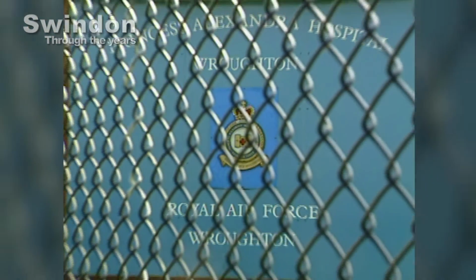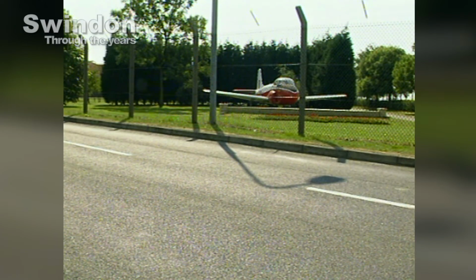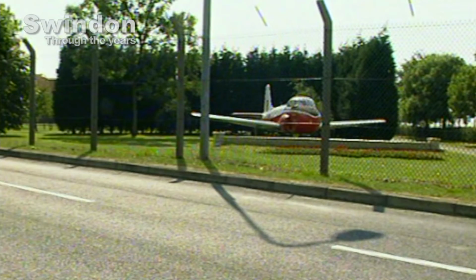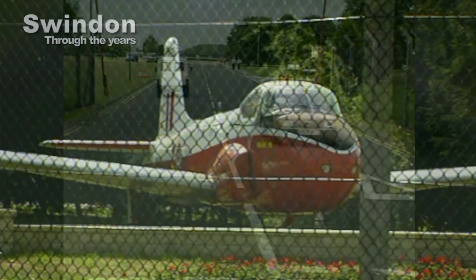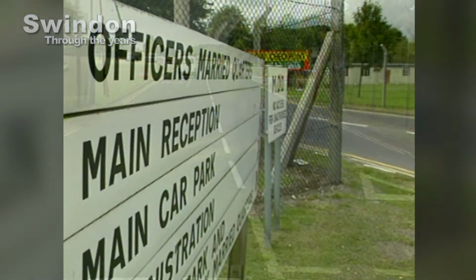As a youngster, I always remember the car slowing down so we could see the aeroplane on display. And there have been several across the years, all these images reminding us of a time gone by and the important part the hospital played caring for local people in Swindon.